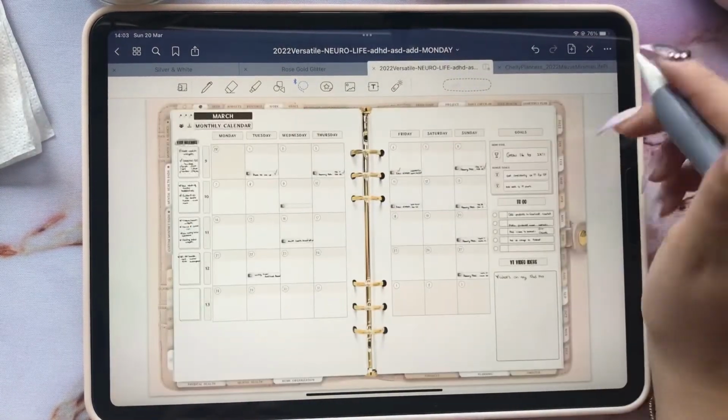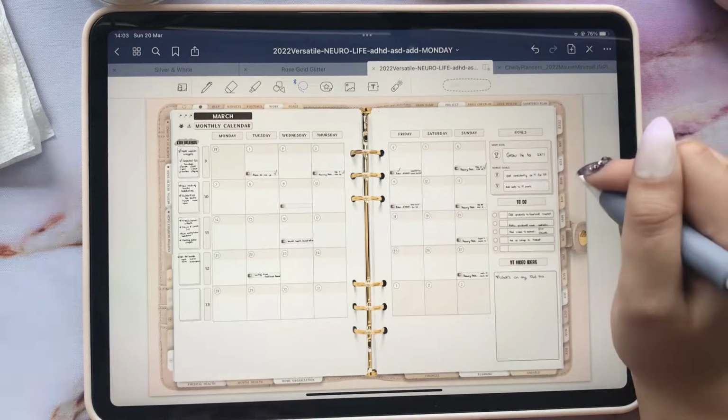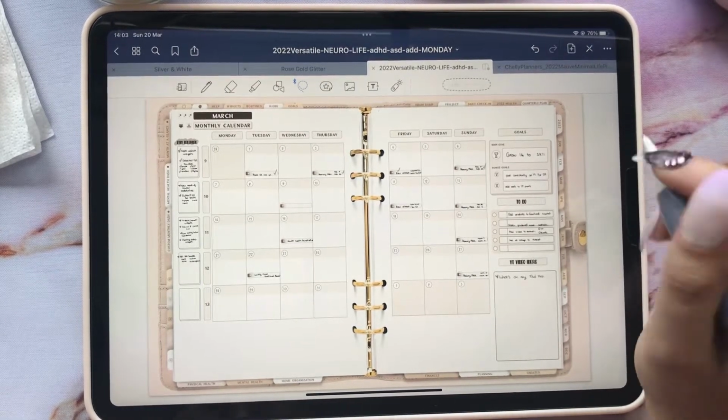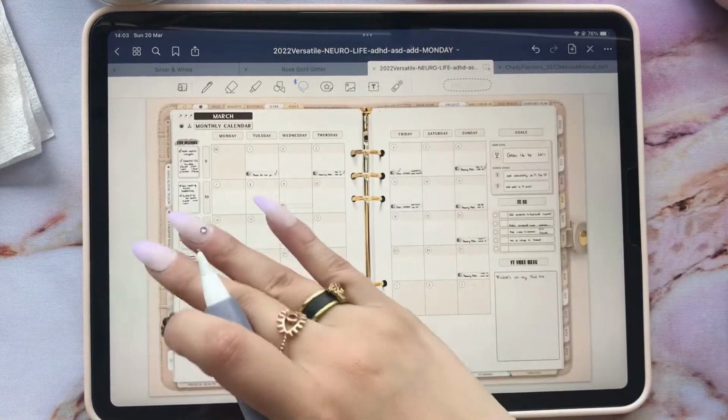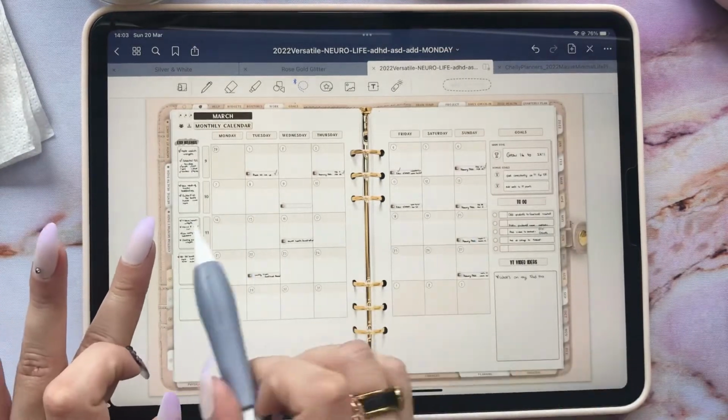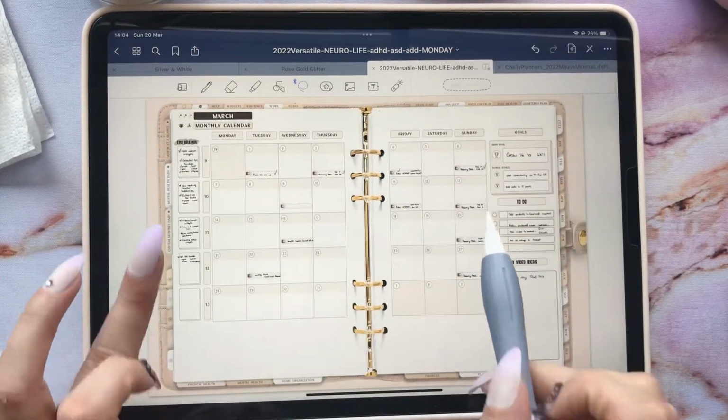And then the next thing that I like to do is go into these. This is my work planner at the moment. This is the Versatile Neuro Life planner, and I'm really happy with this. As you can see, I have Etsy new releases here so that I know that week what's going to happen and what I need to work on and focus on.